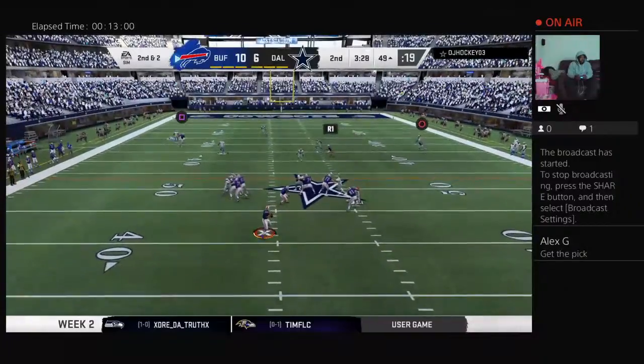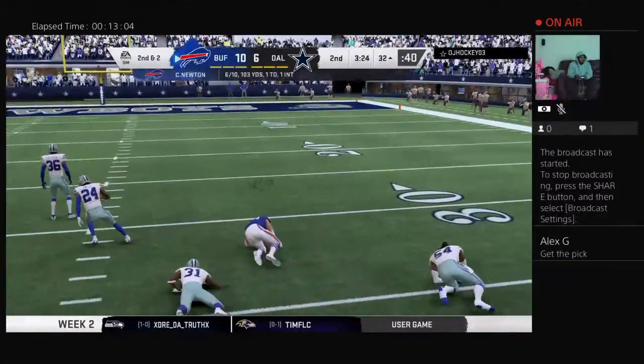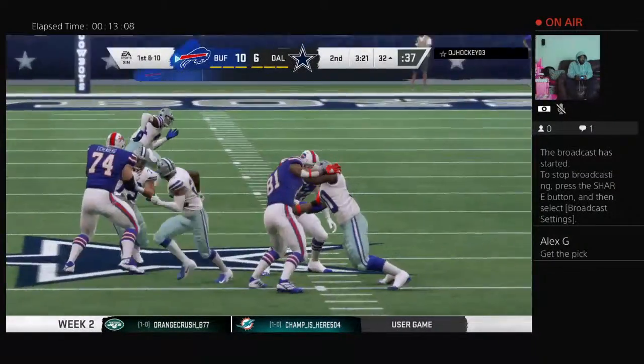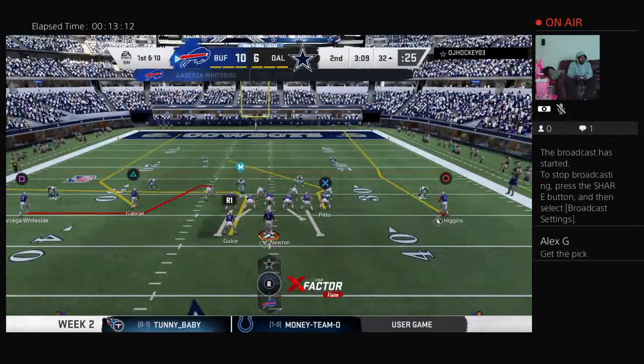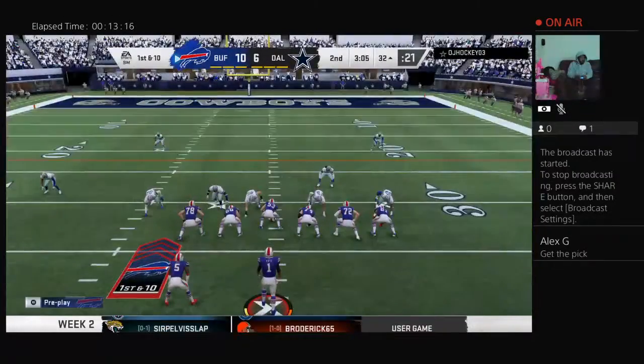Looking to throw again on 2nd down. Newton. Man open. It's J.J. Arcega-Whiteside. And he gets this inside the 35-yard line. 16 yards there, and the Bills have a first down. Back-to-back good plays have them on the move on 1st down.